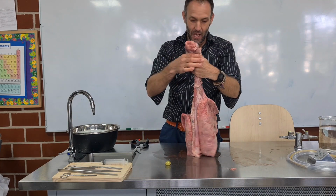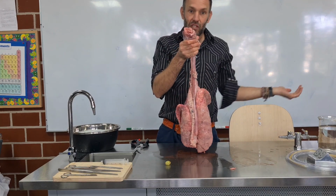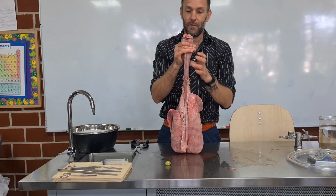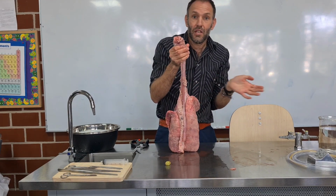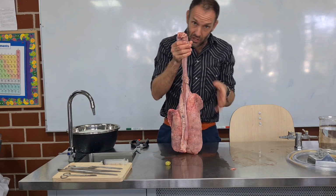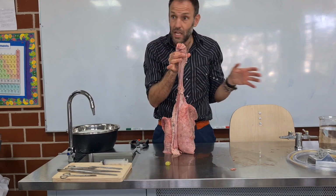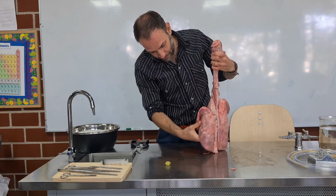Okay. So let's hold this up, guys. This should be left side, right side, if I've got it the right way around here. The left side, as we know, is where slightly where the heart sits. So we have a lung that is slightly smaller to accommodate the heart. And we can see that in the lobes.